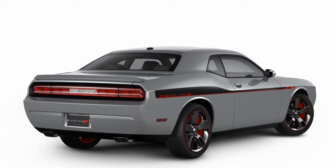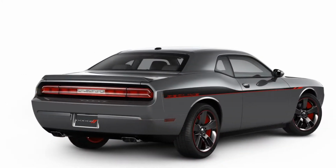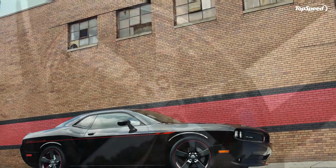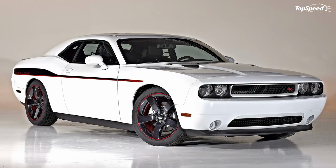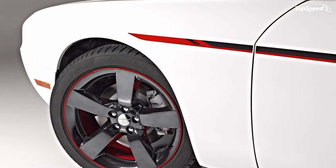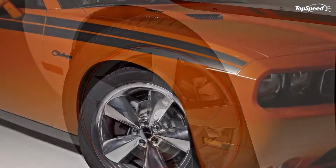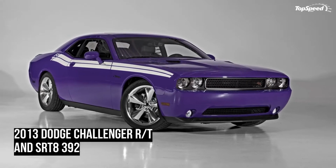RT drivetrain specifications. SRT8 392 drivetrain specifications. Suspensions and brakes. For the 2013 model year, the SRT8 392 version has been improved with an expanded adaptive damping suspension that allows for three-mode selectable suspension tuning. Dodge also installed a new launch control that provides enhanced straight-line acceleration. Depending on the model, the 2013 Challenger can be ordered with cast aluminum wheels up to 20-inch with black painted pockets and black Brembo brake calipers.